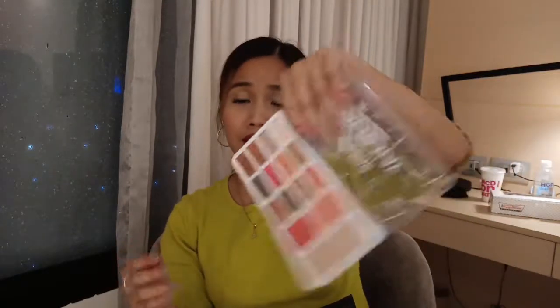I do get a lot of, you know, compliments whenever I use this palette. So bongga nga. I don't know with you, but look at that highlight. Ang ganda! Oh my god, I'm so sorry, I just want to try this one out now para makita nyo lang kung gaano siya kaganda. Oh, diba? Sobrang hindi pa blended, pero bongga na.